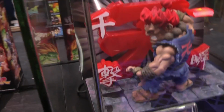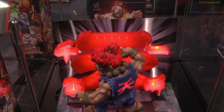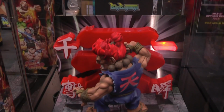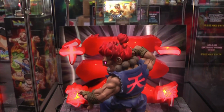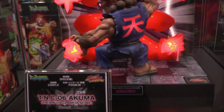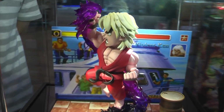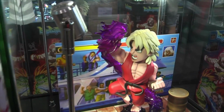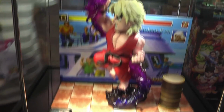So Evo 2017 just finished over in Las Vegas, and Tokido won it with Akuma. And this is one of my favourite moves from Street Fighter, which is the Raging Dragon. Lots of special effects, and even the name changes from Goki to Akuma. And the last thing I want to show you is their Violent Ken. This is an exhibition exclusive. I think there's only about 300 of these going to be in the world.